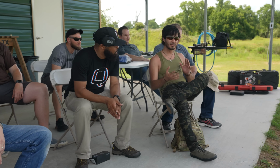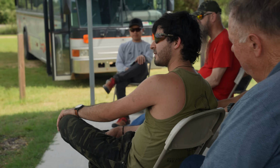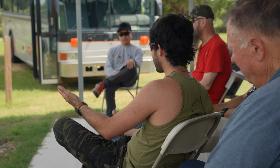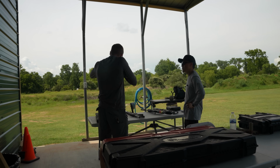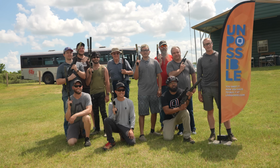The range days are cool. It's a lot of fun to shoot all these different amazing high-end guns and stuff. But what makes it is the people at the end of the day. Both the community with respect to the firearms community and just incredible group of people. Once again, like the people absolutely make it. This range day was no exception. Incredible group of people out there. Really grateful for everyone that came out.